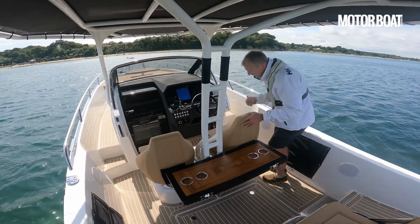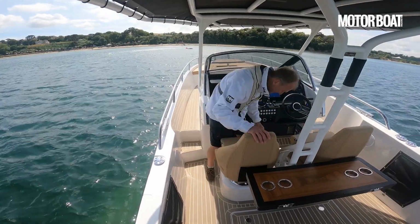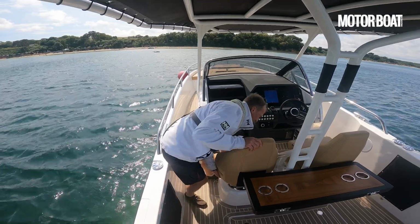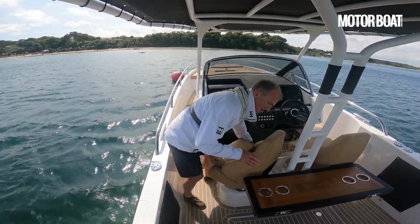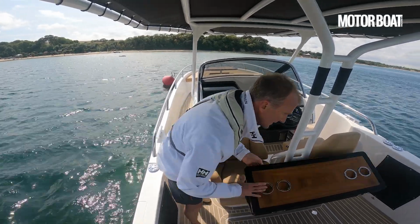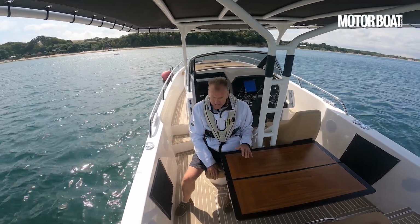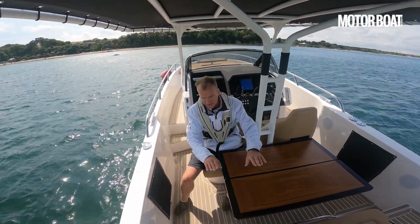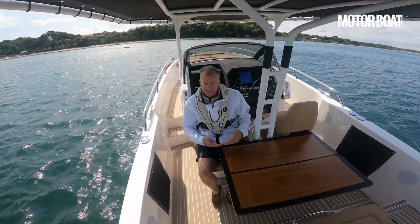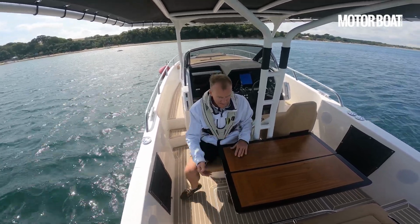I'll demonstrate that very quickly. If I lift that up here, let me just find the handle. There we go. That just spins round, drops down, and then you can use the table this way. Now the one thing I have noticed is that these seats are a little bit higher on this side than that aft bench, so it is a little bit tight on the thighs, but nevertheless it means you do get to seat 4 people in a very sociable arrangement around the table.